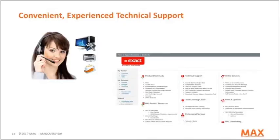Out on the portal, you'll also find resources such as frequently asked questions, online videos available on demand, fact sheets, and more. And so that's available to you on an ongoing basis to ensure you're getting the most from your software investment.